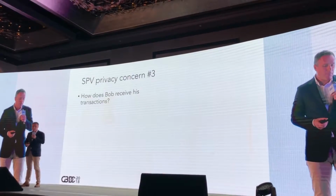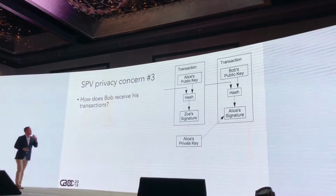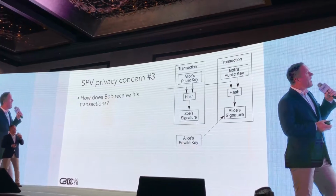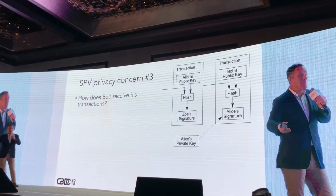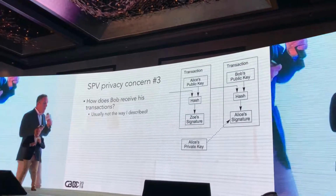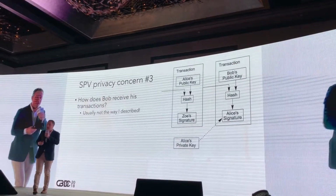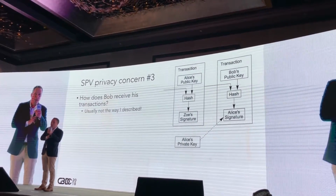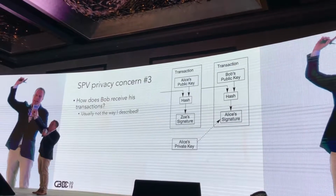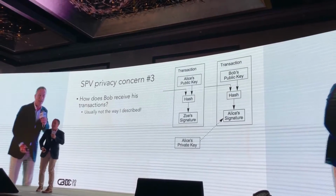Concern number 3, how does Bob actually receive his transactions? So I showed you this diagram. I said, Alice signs the transaction, packages it up, and delivers it to Bob. But it normally doesn't happen that way. Normal wallets, like even if I wanted to send a payment to Jason, who's standing right over there, if I send him a payment with my wallet, it's not going to just deliver that transaction to Jason. It's actually going to send it into the Bitcoin network. It's going to get relayed all around the world, and then Jason's going to download it on his wallet.